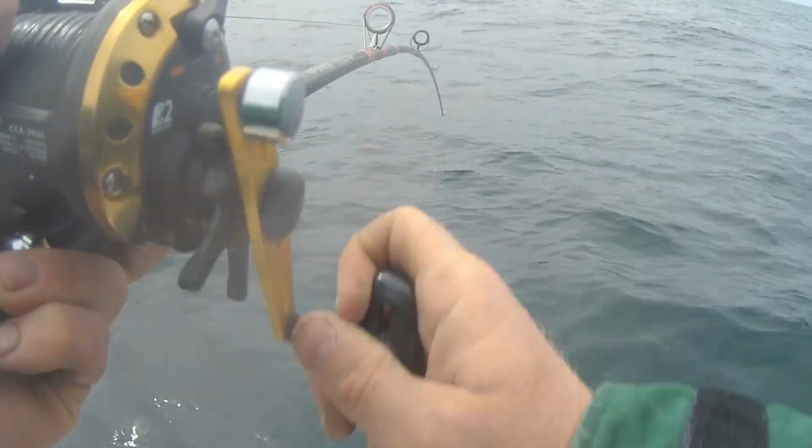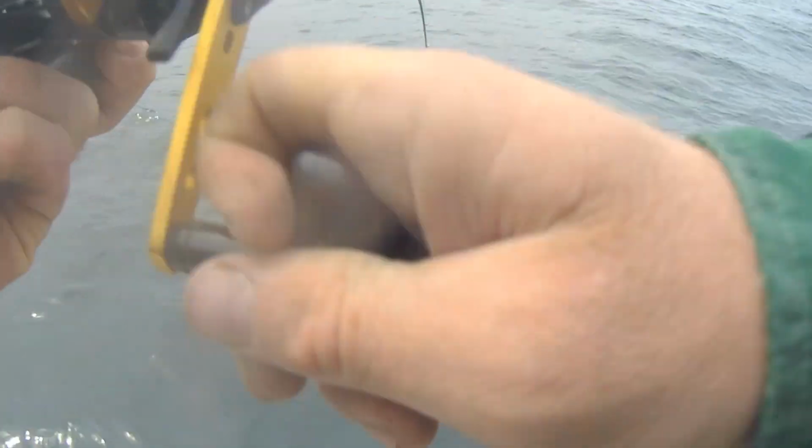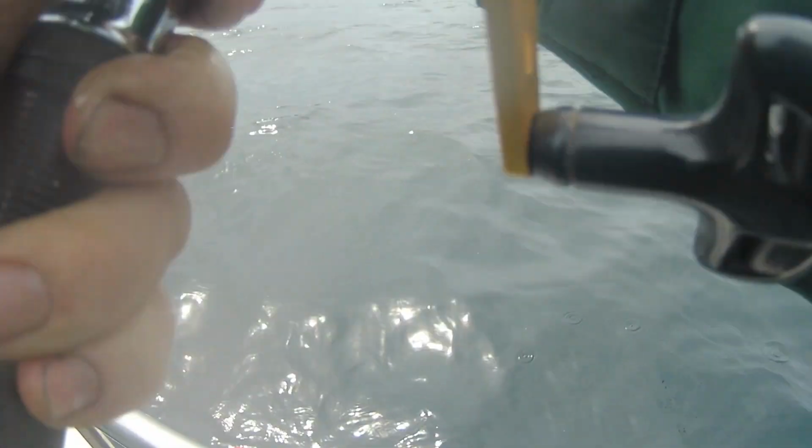Now with a slow retrieve up off of the bottom at the end of that wreck, about mid-water I managed to pick up another fish, and this fish turned out to be my fourth species of the day, a cod, and this one weighed in at 2 pounds 5 ounces.